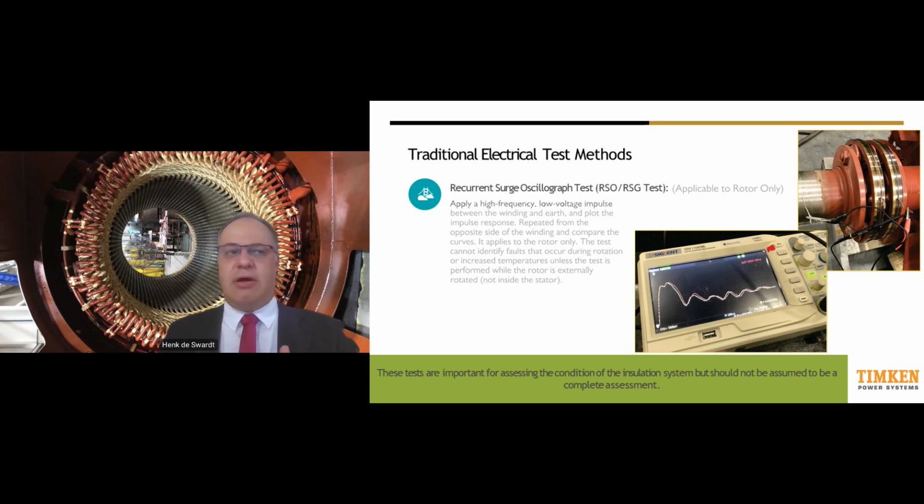Now, remember, on a synchronous rotor, you basically have one winding. There's no three phases. It's a DC winding. So it's very difficult to test and compare. But what the RSG test does, it tests the winding from the one direction and then from the opposite direction.